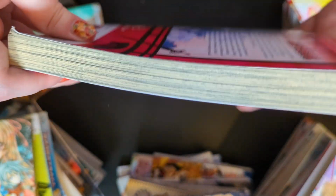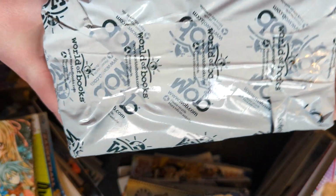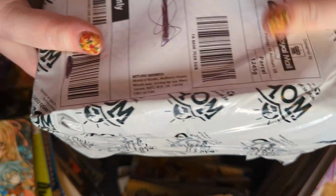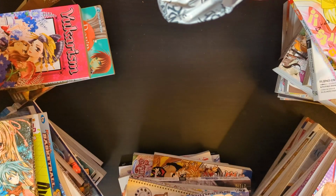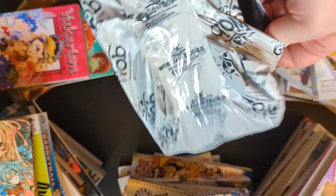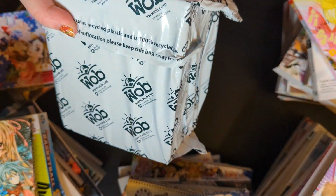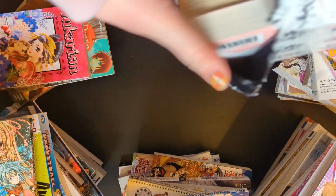Oh, it's flicked there. A bit yellowed. Oh, it's quite a bit yellowed at the back. That's interesting. Final volume. And look, this one has tape on it. World of Books tape. Why couldn't other ones have World of Books tape? Can I just rip through this with my bare hands? Oh, there's another package inside the package. Oh my gosh. Okay.